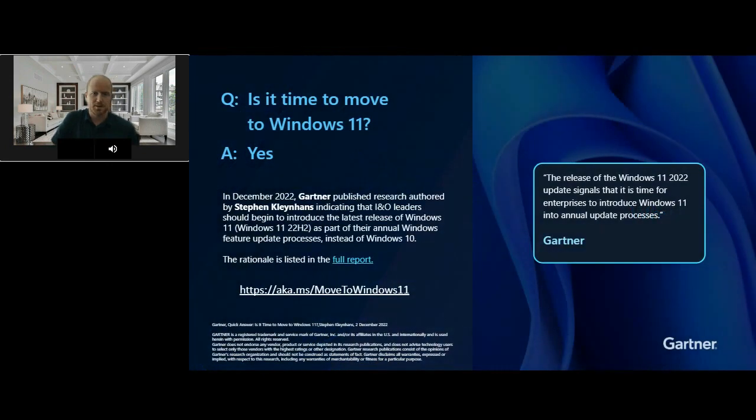So why now? Why should I move to Windows 11 now? We really wanted to just spend a couple minutes in this section, and then we'll close out with some of the future things that we've announced around Windows 11. In full transparency, when Windows 11 first launched, Gartner actually came out and said, don't move. You should wait. They since have done a reprint back in December saying, hey, now is the time to move. And they really give us 4 key reasons. You can visit this link, aka.ms/movetoWindows11, and read the full report.